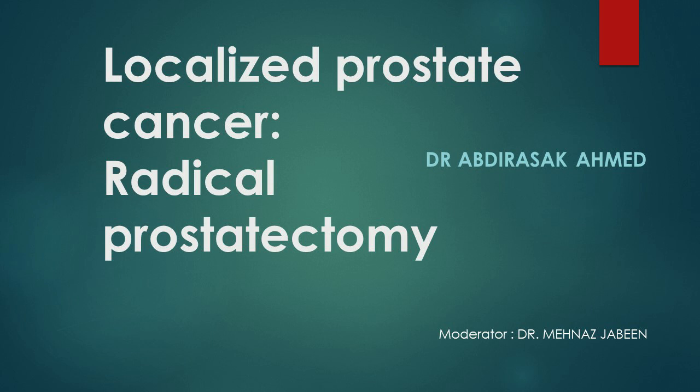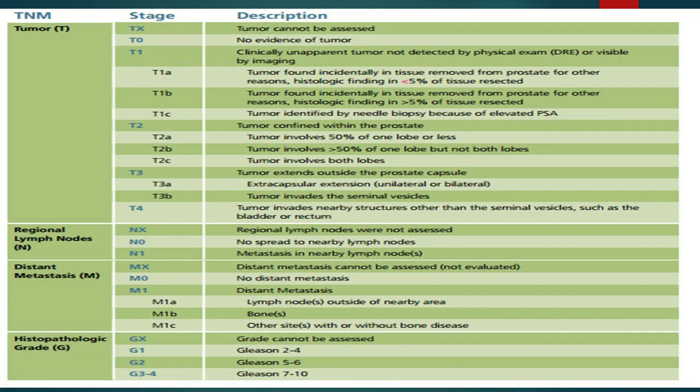As we all know, we had a series of lectures related to prostate cancer and its management. Today, we're going to discuss the localized prostate cancer series, lecture one. We will be having a couple of other lectures. Today, we will start the surgical management of localized disease.